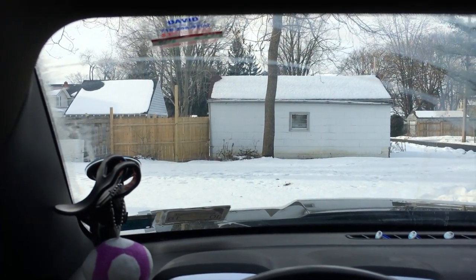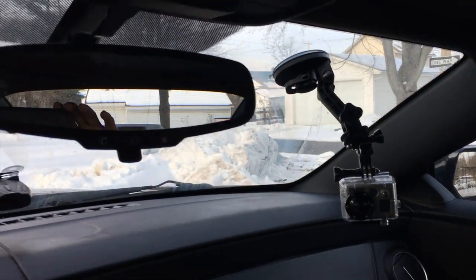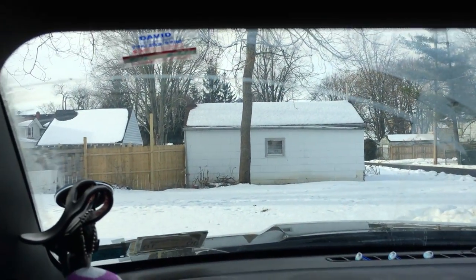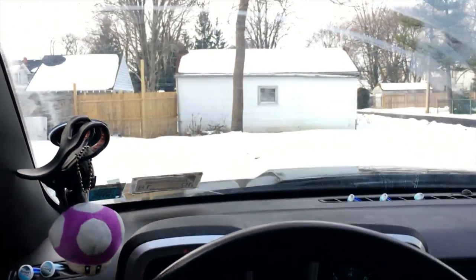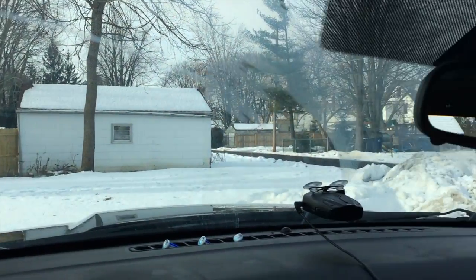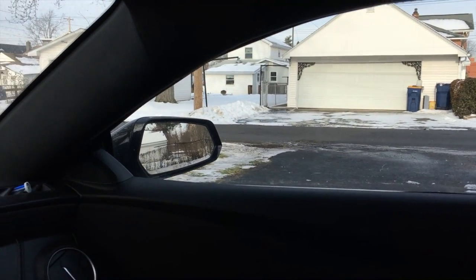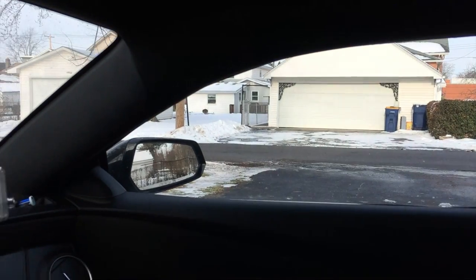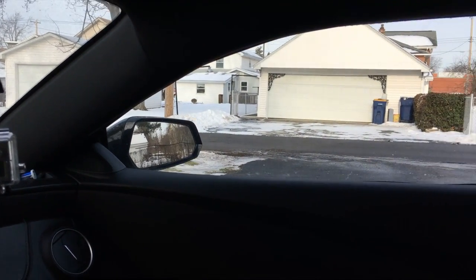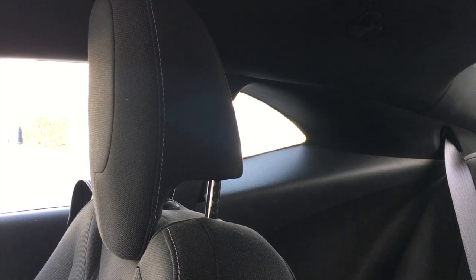Now this is what it looks like when you're looking out through the front. As you can tell, the front windshield is definitely sloped, but when I'm just driving normally and look up, I can still see out the front pretty well. Now the biggest issue is you can look over to the side. See that little mirror right there? You're supposed to be able to see everything out that way, but you really can't. Also, if you take a peek right there, that's a big blind spot back there. You can't really see.